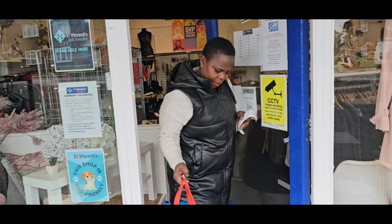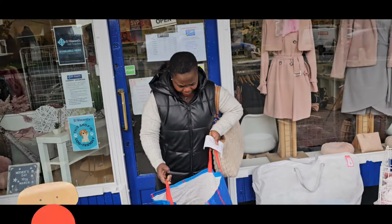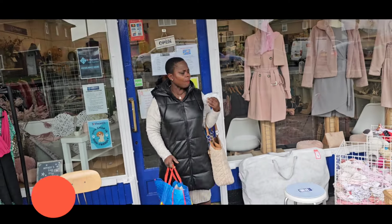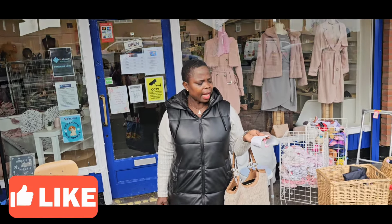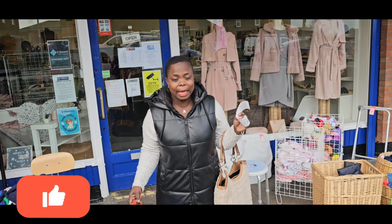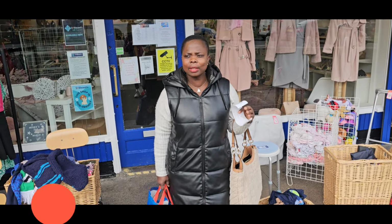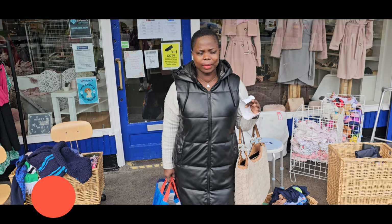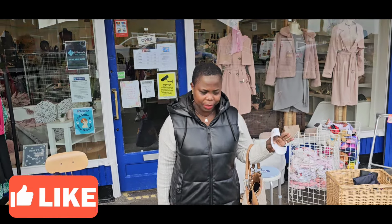So guys, I've got myself a full bag. Got some for the kids, got one for myself, one for my kitchen, and I've spent £15.50 for all this. And the dress that I got is from Collection. It's something that you can buy with £4. It's new, size 16. I'll wear it and show it to you.